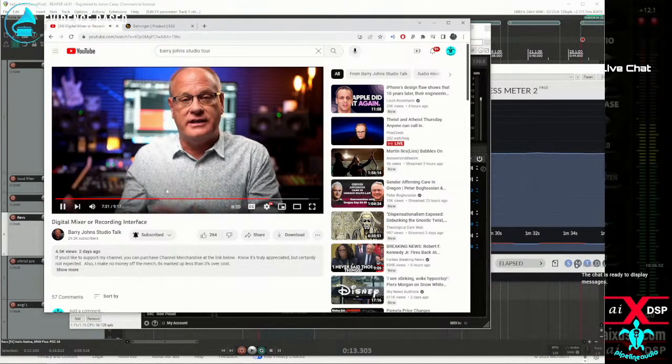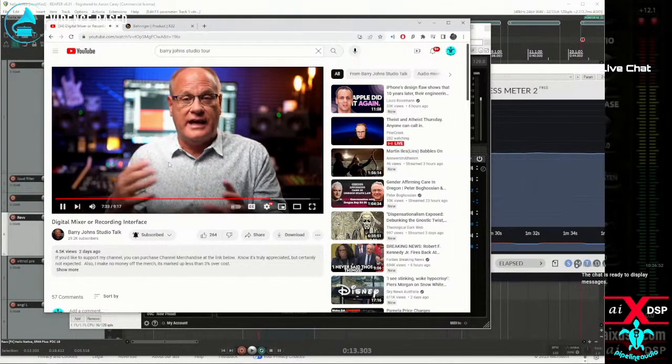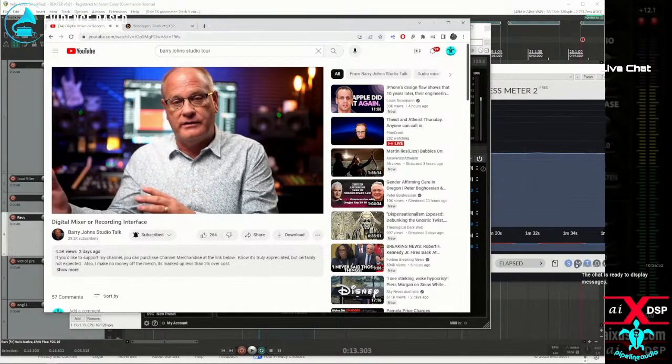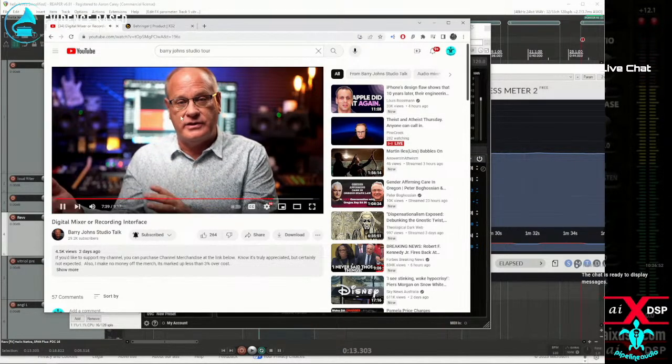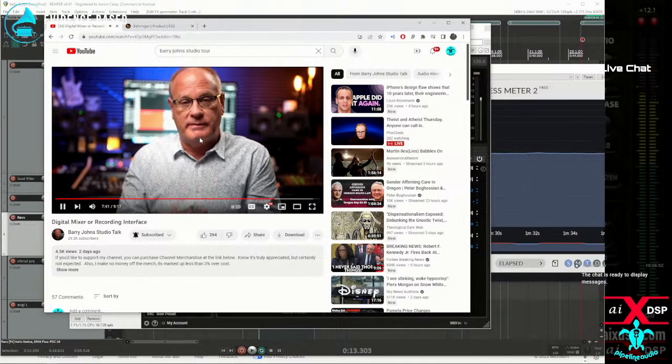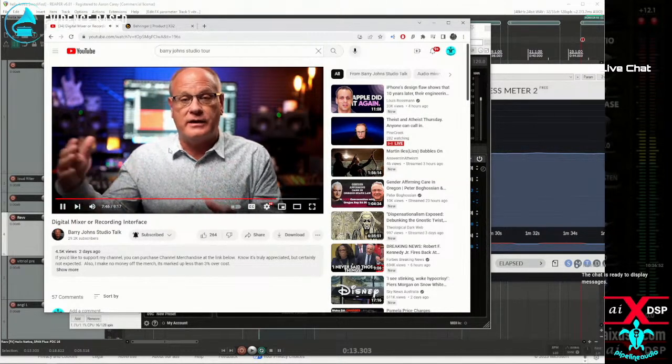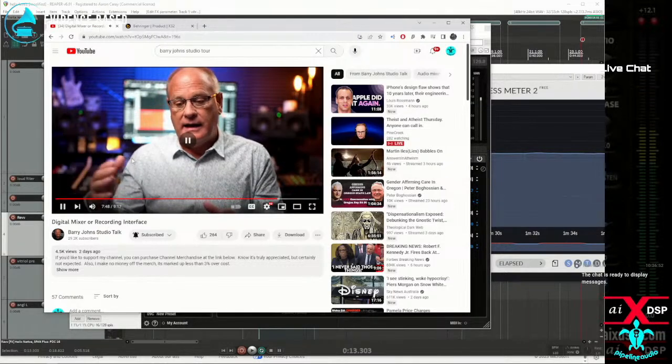Ultimately, the analog to digital conversion and the digital to analog conversion is going to be far superior in that recording interface when you get into that price range. Again, you're making these claims, but where is the evidence? The stability is going to be rock solid. It's likely going to be an interface that you find is supported for a very, very, very long time.